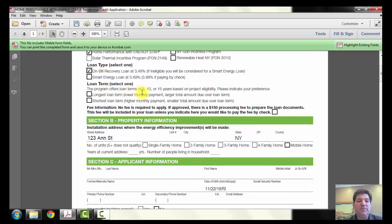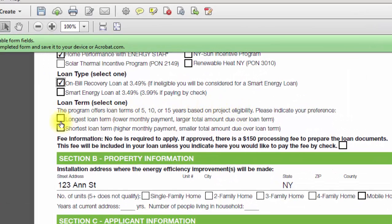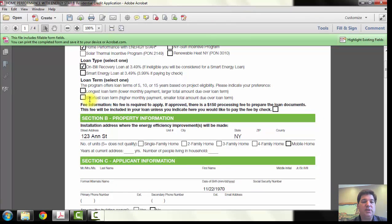The loan terms can be 5, 10, or 15 years based on the project eligibility. This doesn't commit you to anything, but it shows your preference for either a longer term loan with a lower monthly payment, with a little more interest paid over the total term but a little more cash flow, or a shorter term loan where you'll have a little higher monthly payments but pay it off faster and pay less interest over the total term. So click whichever option you want for that.